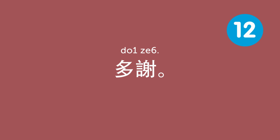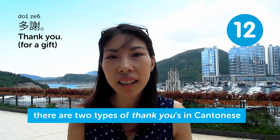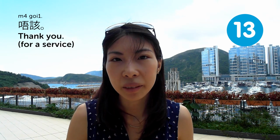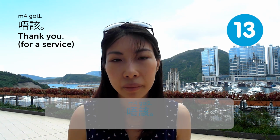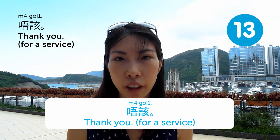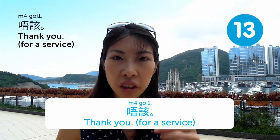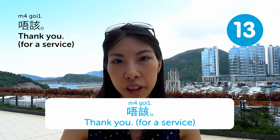多謝. Thank you. Thank you very much for the gift. So 多謝 is for thank you, and there are actually 2 thank yous in Cantonese. 多謝 is when someone gives you a gift. 唔該. Thank you. 唔該, which you heard in please, so it means please and thank you as well. For this 唔該, this thank you, we use it when someone does something for us. Someone gives you the change, someone opens the door for you, picks up a fruit for you. You say 唔該, thank you for the service.